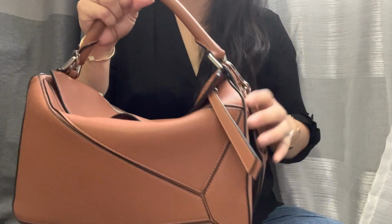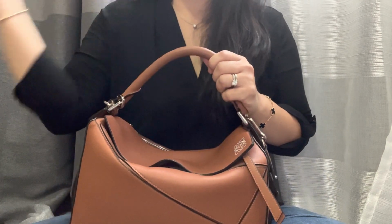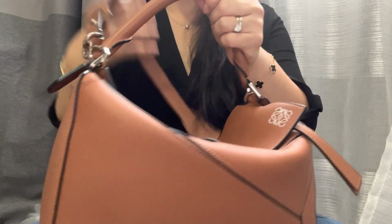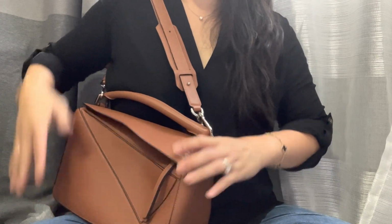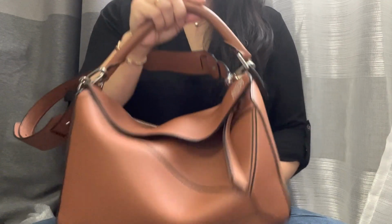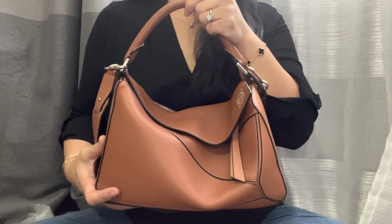It is really great. I used to use this with a bag liner, but now I use that bag liner inside of my Speedy 25, and I took it out of this bag because I really love how slouchy this bag is. I don't like it when it looks like a box, you know? I think it looks great, just really slouchy and wrinkled and unstructured. This is that kind of bag, and I really love it, and I highly recommend it.